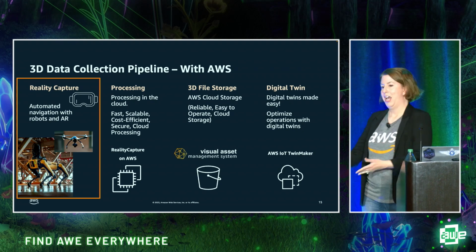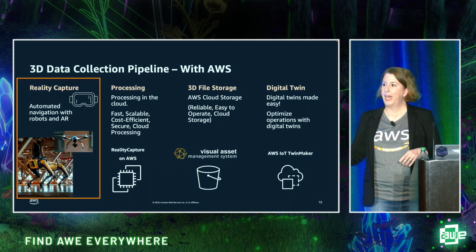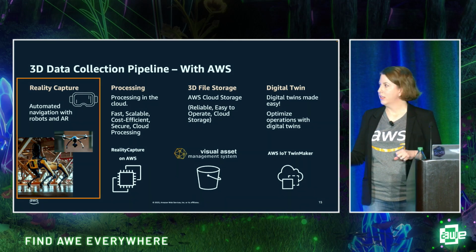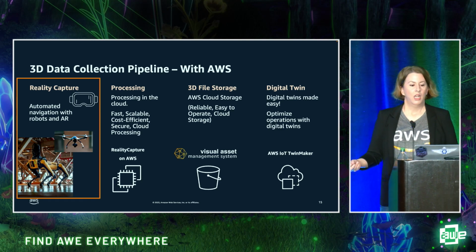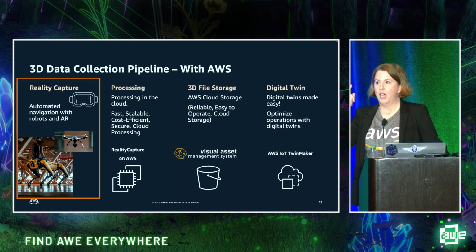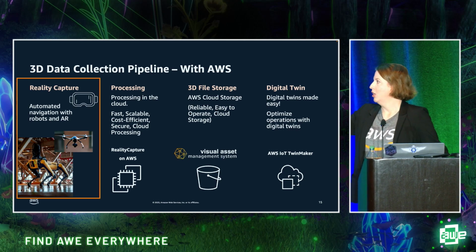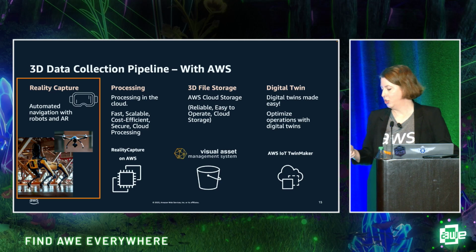So obviously what we're going to talk about is using robots and drones to capture that 3D model data, to image those facilities. And ideally, you would use robots remote controlled by, powered by AR devices. And so that's the demo we're going to show. We're going to have Magic Leap glasses. We're going to be powering the robot up on stage here.